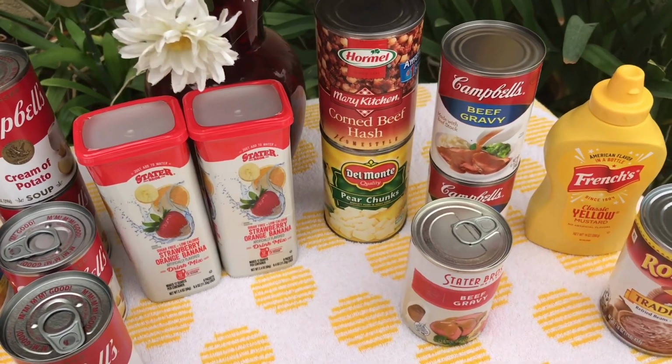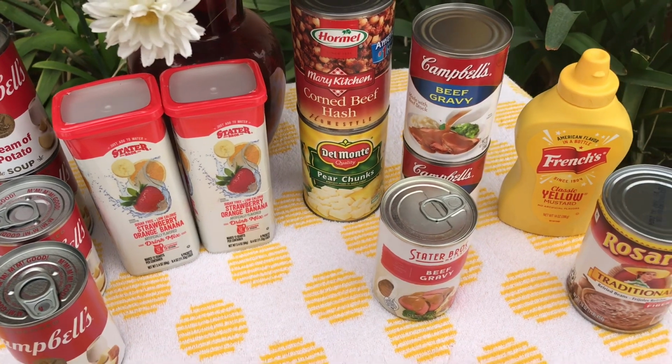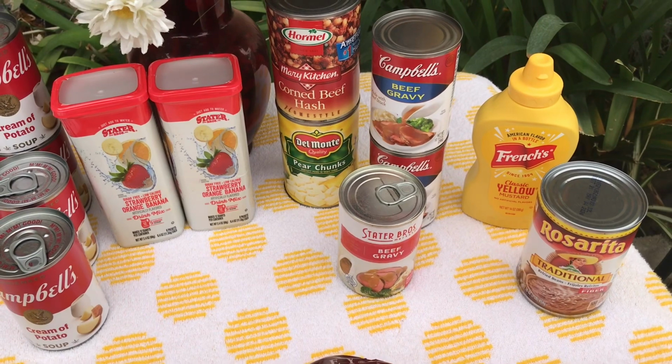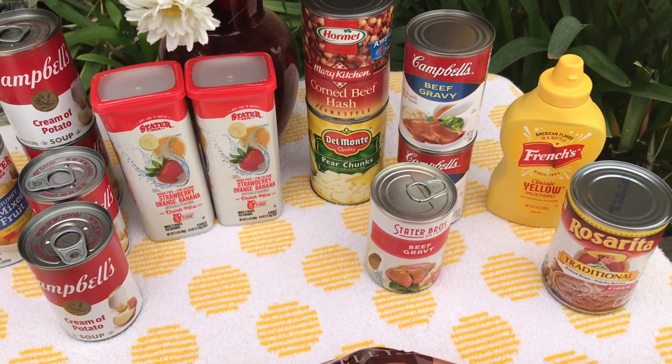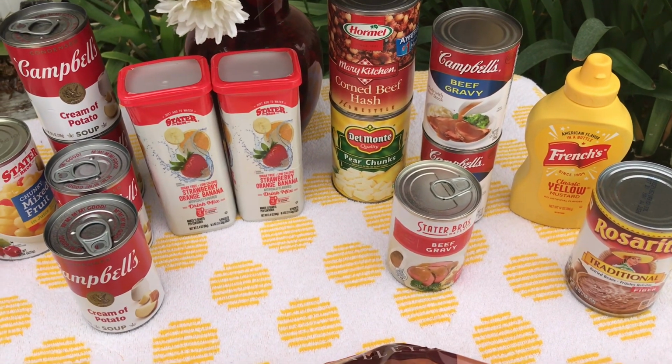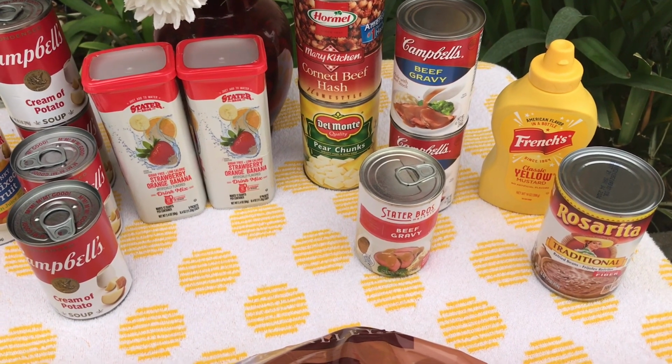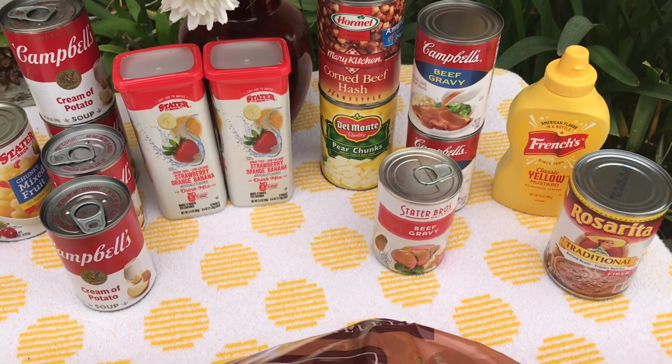I did buy a little chunk pears to put in my fruit cocktail too. Now, this is something new for me. I'm sure they've had it a long time, but Grandma has to brave out into the store brands. I've never used the Stater Brothers beef gravy store brand, and it's $1 cheaper or $1.25.